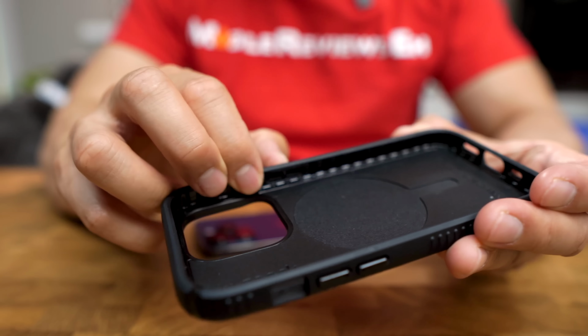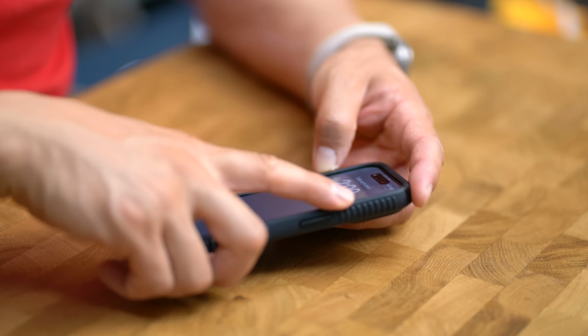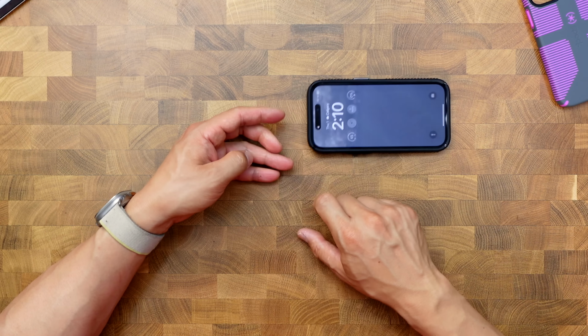The buttons on the case are decent, but they're not floating buttons, and so you don't get that nice click that you would get from a lot of these other case manufacturers nowadays, which is too bad. And the edges along the case, they're not tapered, and so every single time you swipe, your fingers are going to feel like they're hitting a speed bump.